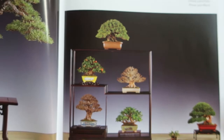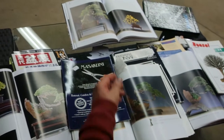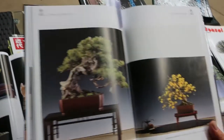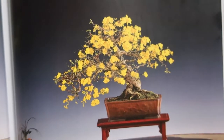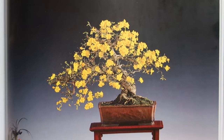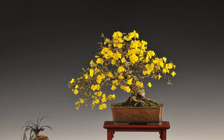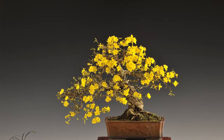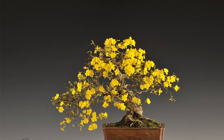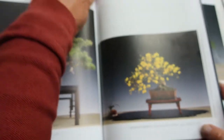So what can we say about something like this, you know? Some other trees that are important on a show are the flowering trees. If we are looking now in the next book, here we have from Tunisian Jasminum nudiflorum. This is really a seasonal tree that you say, okay, this is really nice. Also a nice pot combination, nice table. So this is all perfect. If you really check this out, that you have trees like this on a show, this is nice.